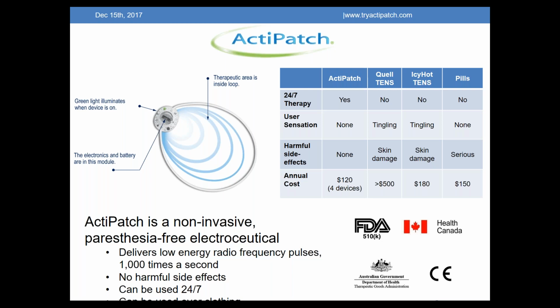And just on the right-hand side, comparing ActiPatch to analgesics and some TENS, you can clearly see the benefits of ActiPatch, mainly because it can be used 24/7. There's no harmful sensations, no side effects that we've documented significantly that can cause any harm, and from a cost perspective, it's much more effective than other alternatives. From a safety perspective, the FDA, Health Canada, the Australian government, and the European Union have all recognized the ActiPatch as safe and helpful in treating some types of musculoskeletal pain conditions.